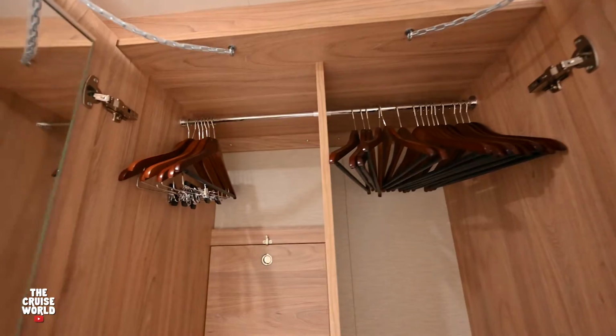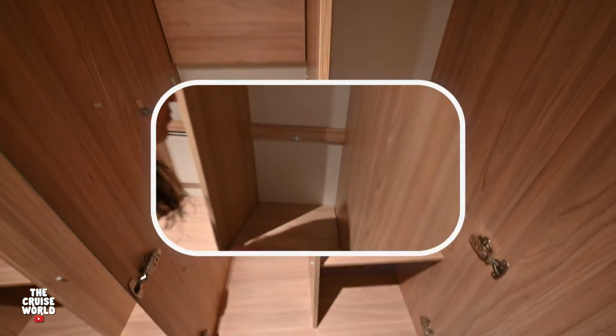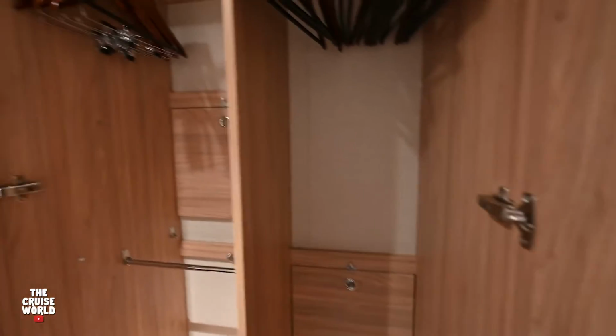The second closet has your clothes hangers, as well as a full-length mirror on the door here. And all of these shelves in here can be stored in the up or down position, so you can customize this space for your specific storage needs.